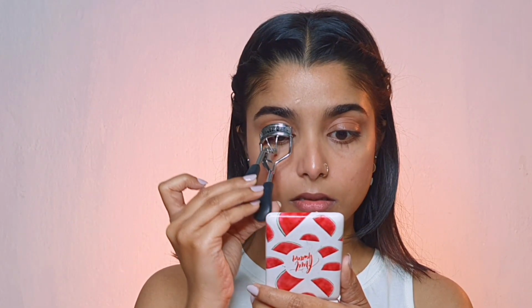And why I use a setting spray before powder, because I have noticed that my base and my under eyes look even more flawless and sort of poreless when I do this step. So that's why I prefer using a setting spray before a powder. Wow, that was a mouthful of explanation, but yes, it is what it is. Okay, so our base is finally done.